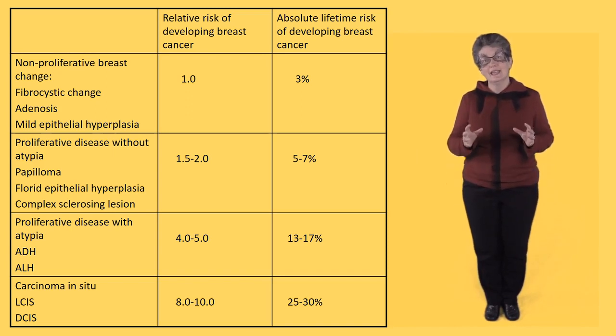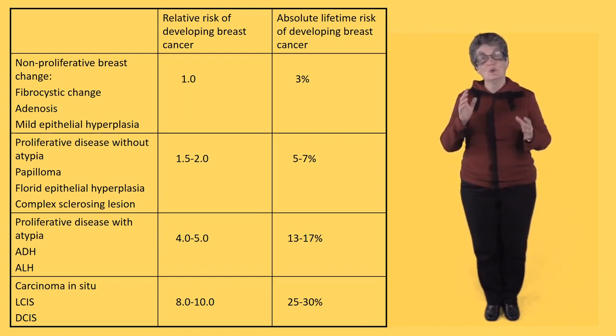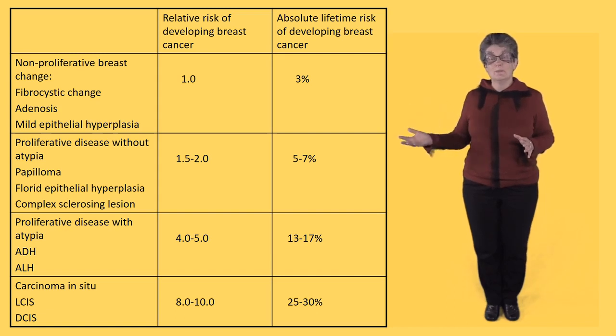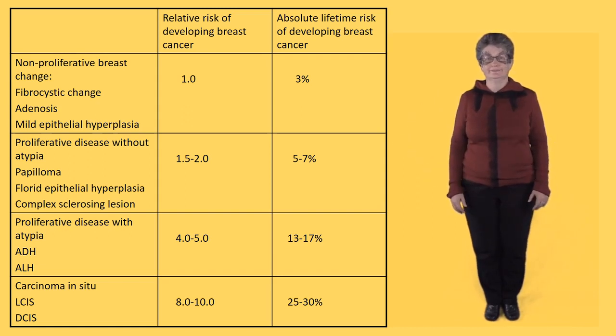And then finally, if a woman is diagnosed with lobular carcinoma in situ or ductal carcinoma in situ, then her risk of malignancy moves up to about 1 in 3, 8 to 10 times the normal population risk.